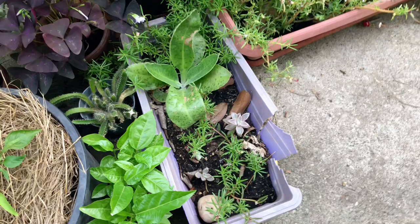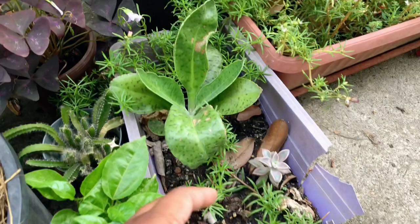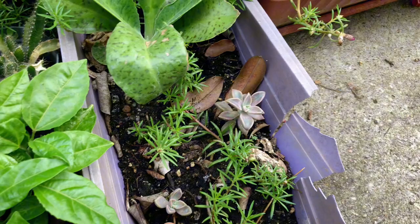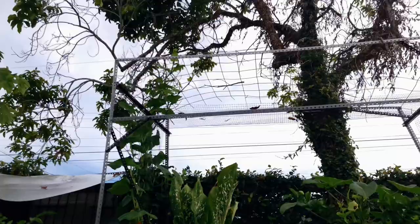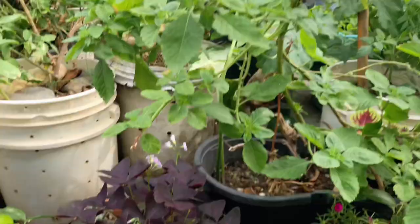All my ornamentals, all my succulents, everyone, everything is doing so much better. This has grown twice the size it was. These things are looking so much better. My butterfly plant. This is a tonka bean. I would probably talk about this. This is the main tree, this big tree here, tonka bean.